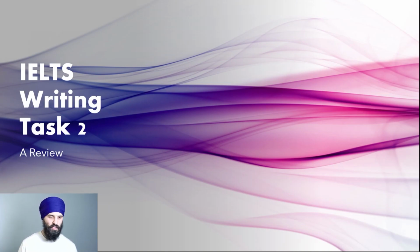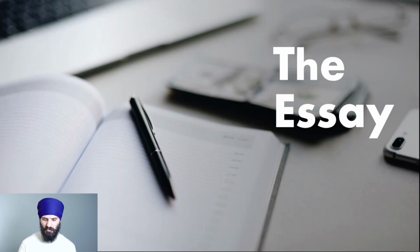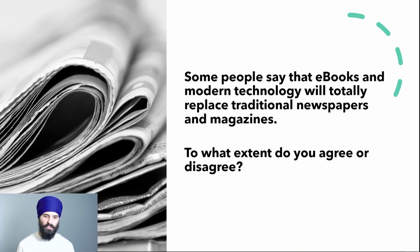Again, like I mentioned, this is basically the IELTS Writing Task 2. We will be reviewing the essay that we got. So let's get to it. The essay. Now, actually her name is Alpha. She had sent me a couple of essays, but the one that I decided to go with was this one here. Some people say that ebooks and modern technology will totally replace traditional newspapers and magazines. To what extent do you agree or disagree?